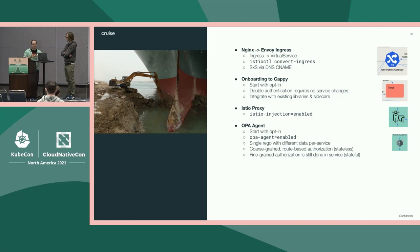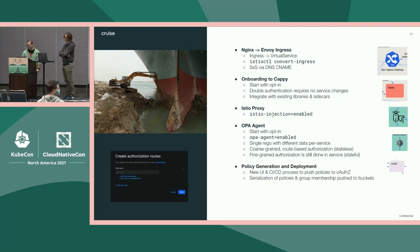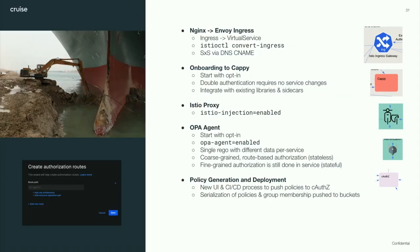And then it can be authorized further by the application itself if they so choose to do that, right? So again, you're doing authorization twice, but one is coarse grain, one is fine grain. And then lastly, our CLZ broker needs some new UI so that you can define some of these policies. You can define different routes, as I mentioned, like an admin route, and these are the permissions that are required to access it.